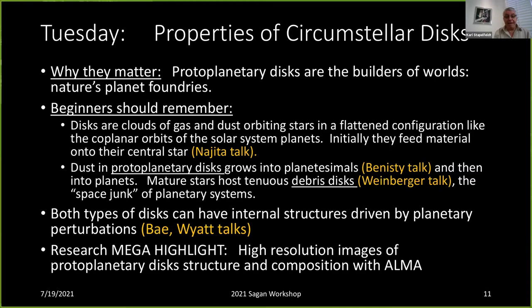And the real highlight for tomorrow, if you haven't been thoroughly exposed to it yet, is everything that has been coming out of the ALMA Observatory.